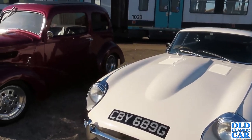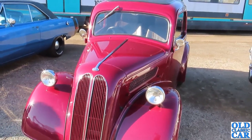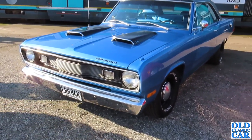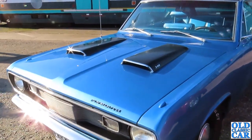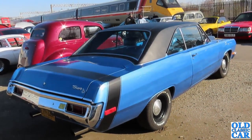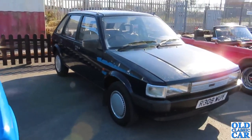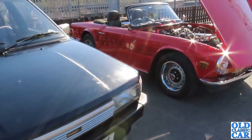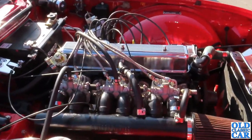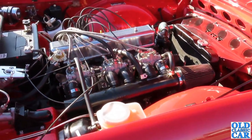Next to the Jaguar E-Type, a much modified Ford Pop or Anglia. And the Plymouth. There's that dolly next to the Lotus. There's a Maestro we saw pulling in before, nice blue one. And there's a TR6. Well, let's have a look under the bonnet of this one. We've seen the one on triple Webers. Immaculate.